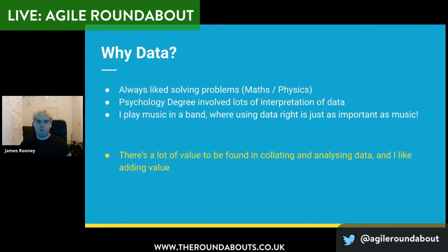So why do I love data and talk about data? I always think it's interesting to know the people behind the data. I've always liked solving problems, always been a bit into maths, a bit into physics. Then I did a psychology degree where you do about 60% books and 40% interpretation of data with really advanced data skills. So I had data-driven in me growing up. I also play music in a band, and at the moment, when you're doing music, data is just as important as music. Understanding who your listeners are, when they listen, and how to advertise against them is just as important as having a good song. So those are the drivers for data.